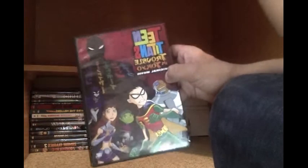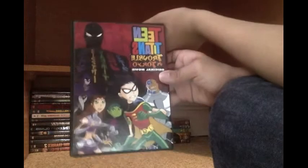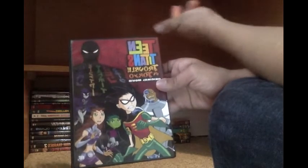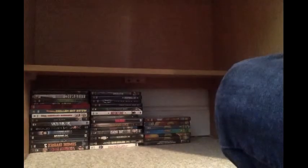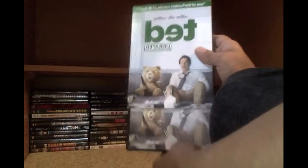Teen Titans Trouble in Tokyo, like the season finale of the Teen Titans series, or movie finale, however you want to say it. Original movie, so pretty sure it's not based on comics, though. I don't know. Well, I mean, the story's not based on comics. The characters most likely are. Ted. I've also got the sleeve. So that's pretty cool. And it's got the unrated version, so yeah.